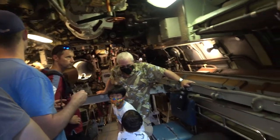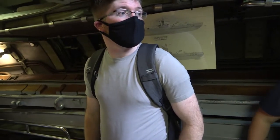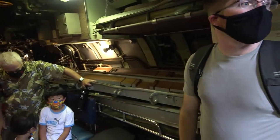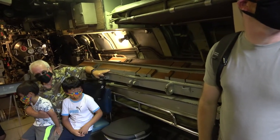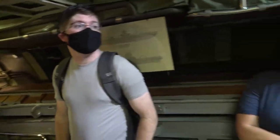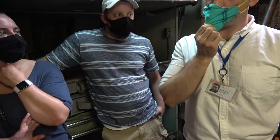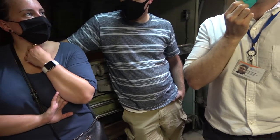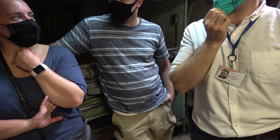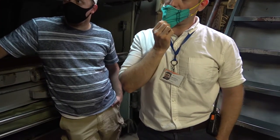A few things have changed with the submarine. So originally she was built in '43, commissioned into the Navy in '44, and then was sent directly to the Pacific Theater. There she sunk 3.5 Japanese freighters. The .5 is an actual thing. This submarine was able to damage one freighter, but in that case, we weren't able to actually sink it.